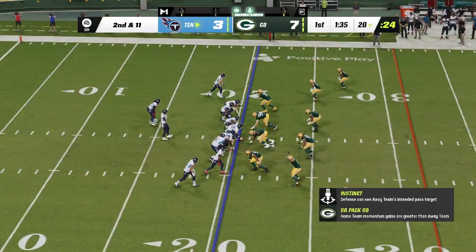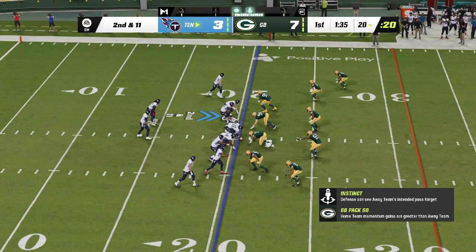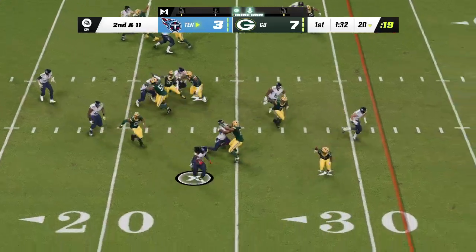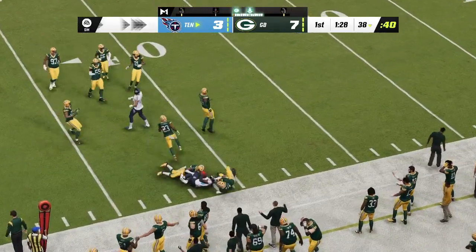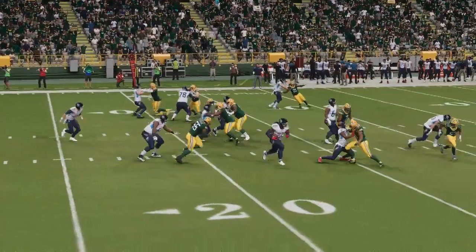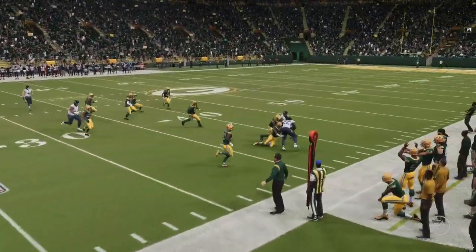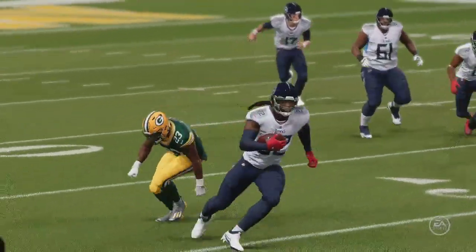A loss of a yard there to start out. That leads to a second and 11. They'll run it again with Henry. And he's got some space here. And he's taken down but able to slip across the 35. Tennessee getting the first down on a big play of 18 yards. Well, they came into this game saying it was important that they set the tone and show that they can run the football. I believe that they've done that here in the first quarter.